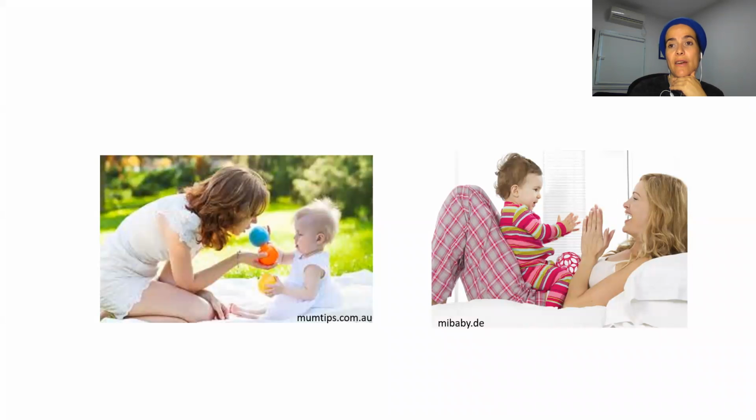Let's look at the pictures here. On the right, we see a mother playing with her baby, and the ball is there, but they don't pay attention to the ball. They're playing, and it's very easy for the child to make eye contact and to look at the mother signing. In the picture on the left, we see a baby playing with balls, and she's very busy exploring them. And the mother is doing her best to get her child's attention. She leans down, she's trying to make eye contact, but the baby can't look at her at this point because she's busy. She can't split her attention between the balls and the mother.